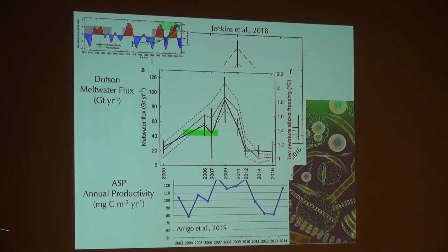If you then look, we've asked this question, look at the Amundsen Sea annual productivity from Kevin Arrigo's remote sensing measurements. There's a little bit of a sense that it's generally higher here than there and there, but I wouldn't call that much of a correlation. So I think we have too many other things going on governing productivity here, and that's mixed layer depth and light. So all of these things have to be considered. The iron is certainly important, but I wouldn't say this much more melting is going to give you this much more iron flux, and that much more productivity.